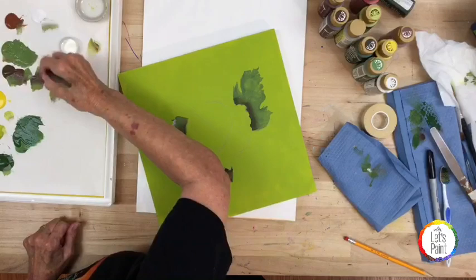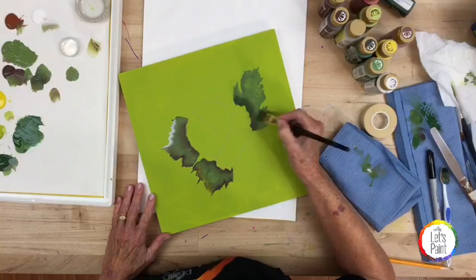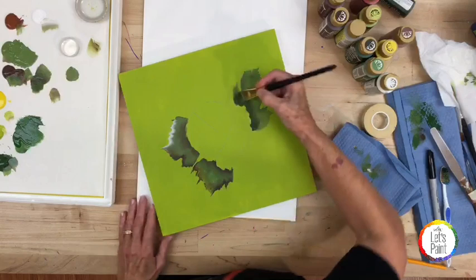Filling my brush back up with the umber. Sometimes I take a little sap green on the same side of the brush with the umber. I'm going to go right back over my shadow, and then I'll start scribbling again.